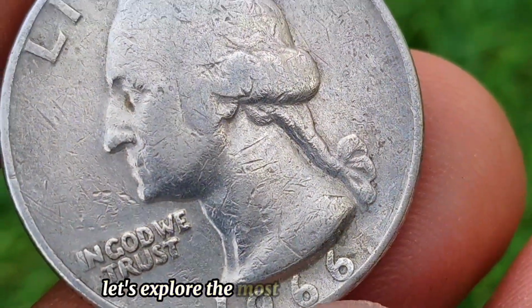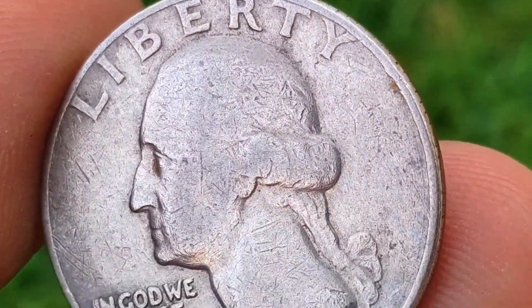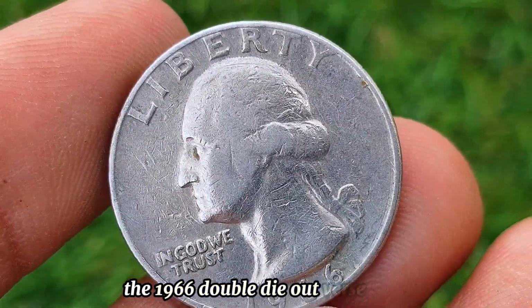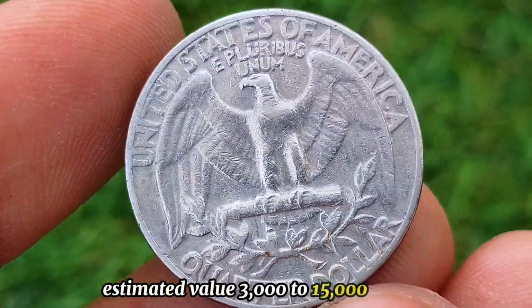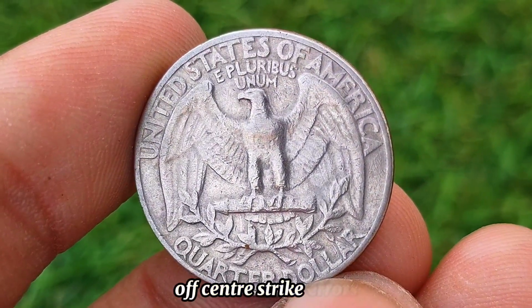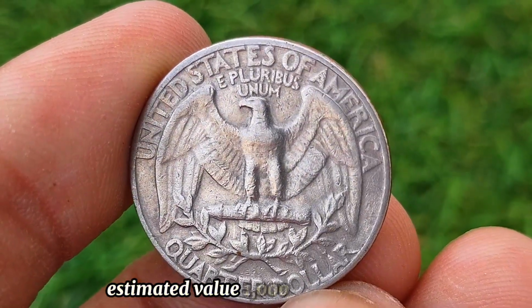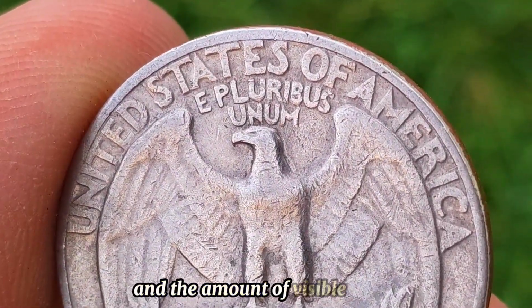Let's explore the most rare and valuable 1966 Washington quarter error coins. The 1966 Double Die Obverse, DDO. Estimated value, $3,000 to $15,000 depending on condition and visibility of the doubling. Off-center strike errors, estimated value, $1,000 to $8,000 depending on the percentage of off-centering and the amount of visible detail.